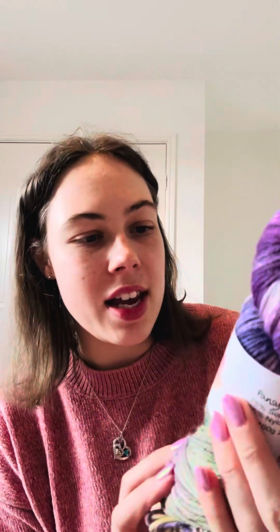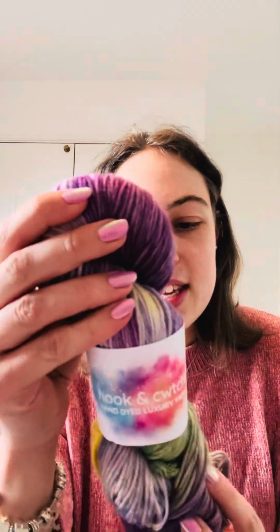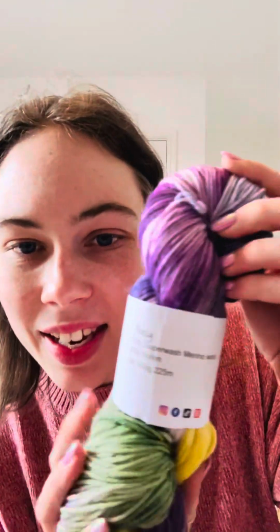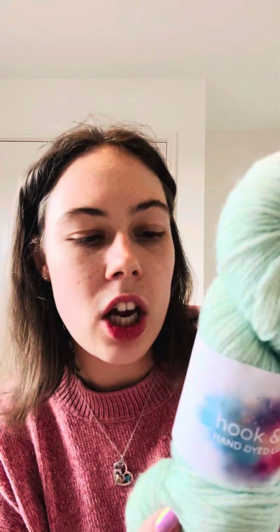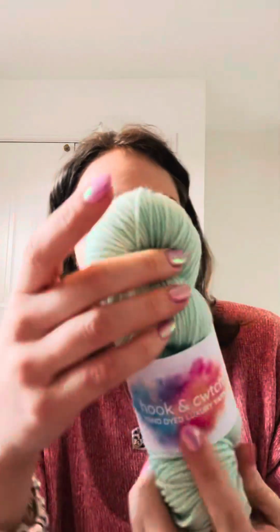So this one is this colour, and it's in the shade Pansy, which is gorgeous. It's just a gorgeous yarn, and it's 75% superwash merino wool and 25% nylon. So I've got that one, and then in this one, it's in the shade Gentle Reader, and again it's the same percentage, but that was well worth the investment.